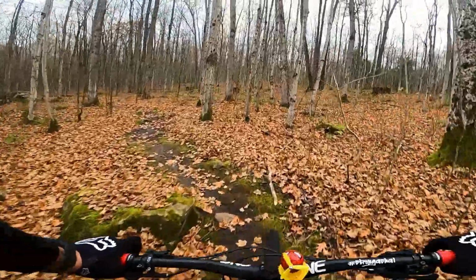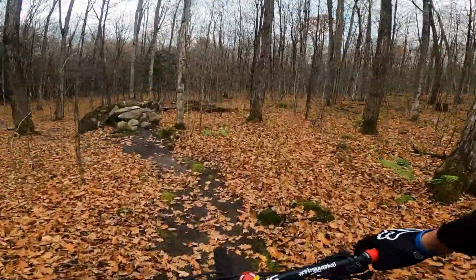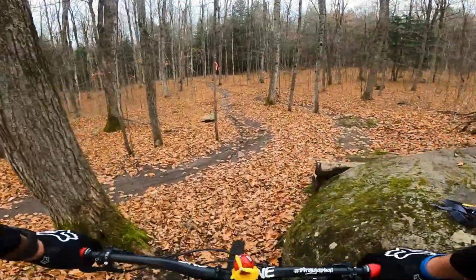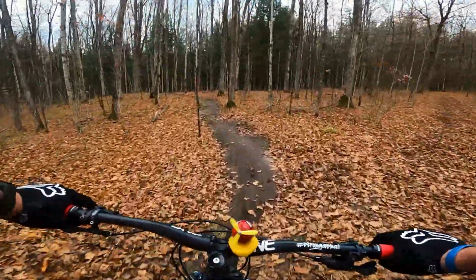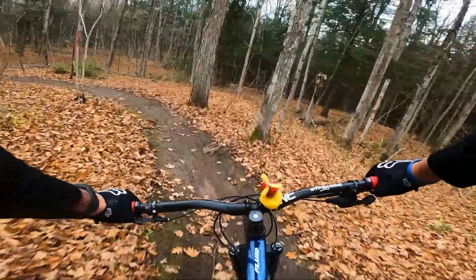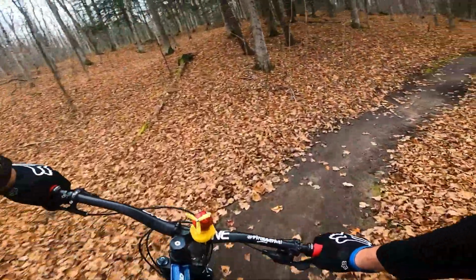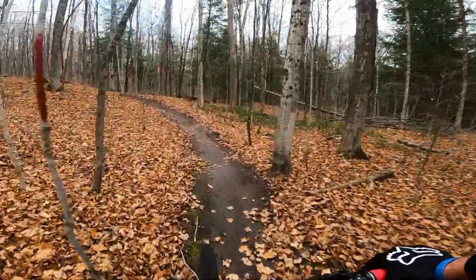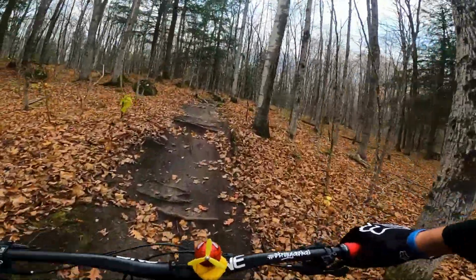Let's try this one. That might be worth a ride around this point in time. Yeah, that's a big one. Get more comfortable going this direction. I don't do it that often, but if you are more comfortable, I can see a lot more of the features being something you want to go for.